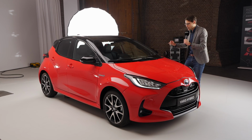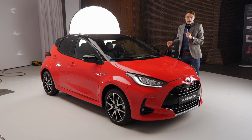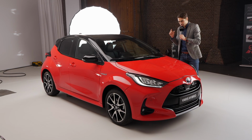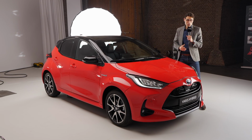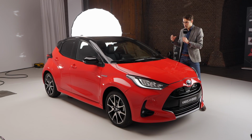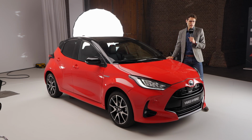You sit a little bit lower. The car itself is a little bit flatter without losing headroom. And although the car is a little bit shorter, with a little bit longer wheelbase, you have actually more legroom in the rear than before. So that's actually good. So considering the length of the car, which is still very short, it's actually a quite good package on the inside.